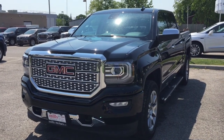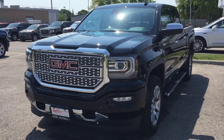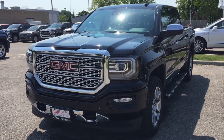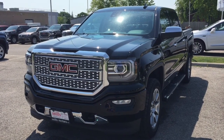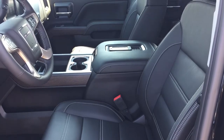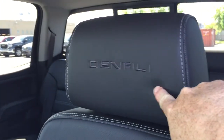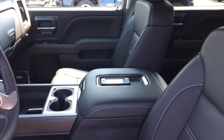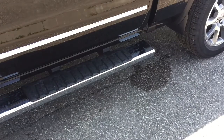This is the 2018 GMC Sierra 1500 Denali four-wheel drive crew cab in the Onyx Black. You got the heated seats, heated steering wheel, cooled seats as well, the sunroof, and so much more. Let's get a look inside. Got the all-leather upholstery through here and the Denali branding into the headrests, wireless charging pad. We're gonna work our way inwards from left to right.